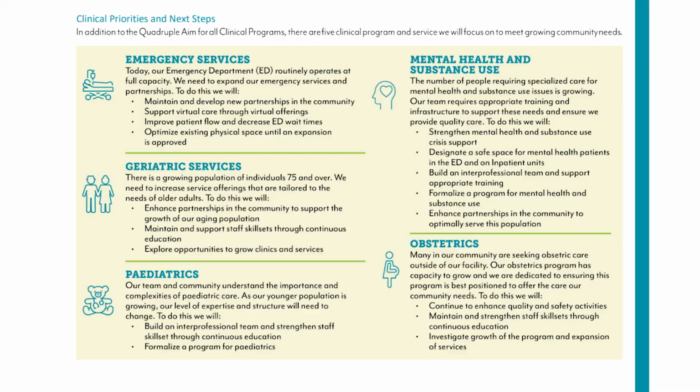The intent and purpose of the CPP is to highlight and identify key areas we need to focus on in order to support the growth and expansion for the clinical programs. Through the CPP, we identified 5 key areas, including emergency services, mental health, geriatric services, pediatrics, and obstetrics.